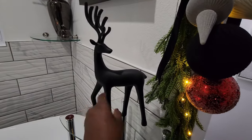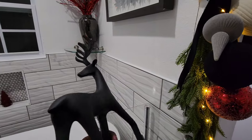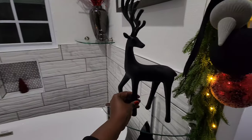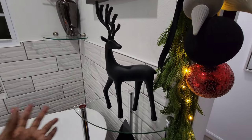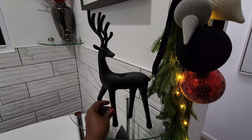This deer is from Target and I like it because it's plastic. And if you're anything like me, I had like five deer this year whose antlers were broke. So I don't have to worry about this deer antler breaking because it's hollow and it's plastic. And it was only $5 from Target.